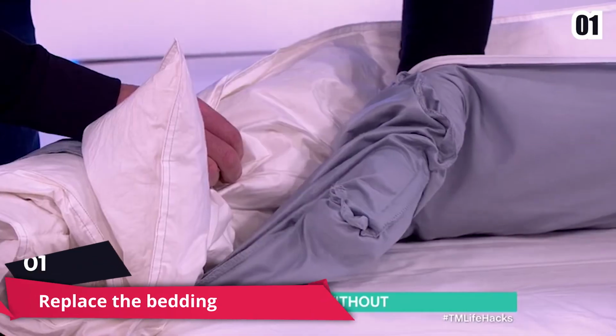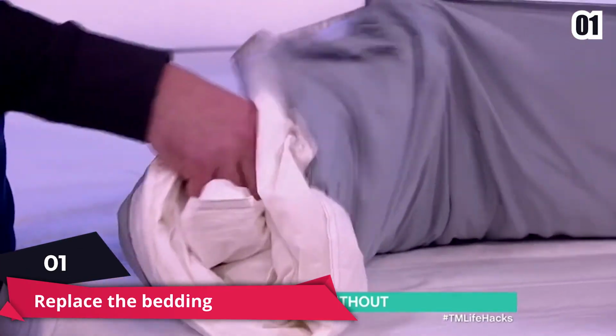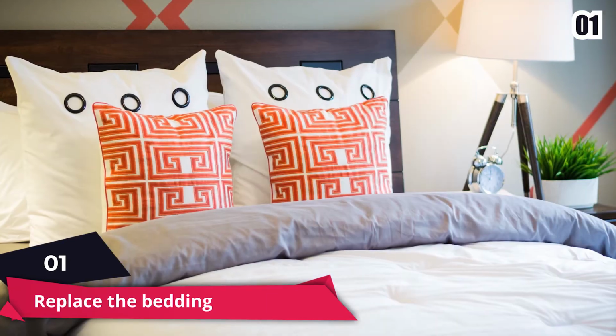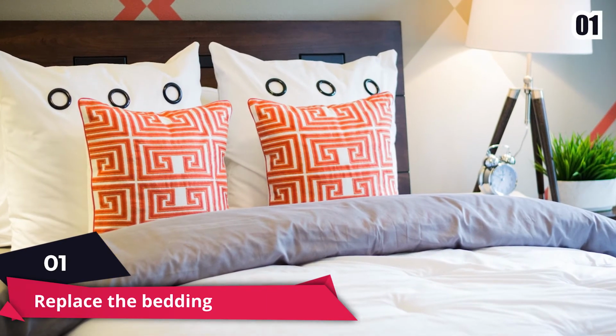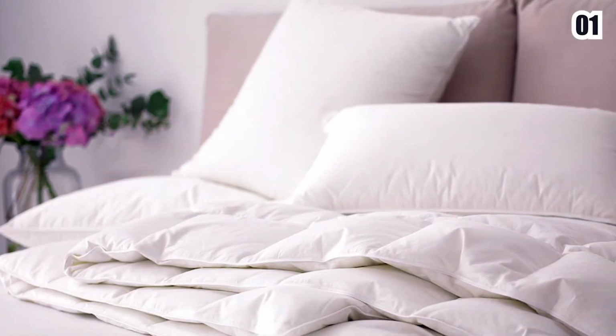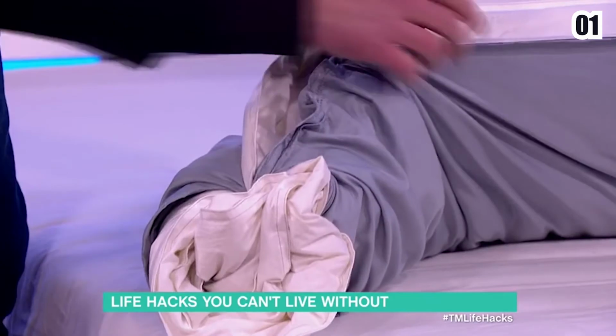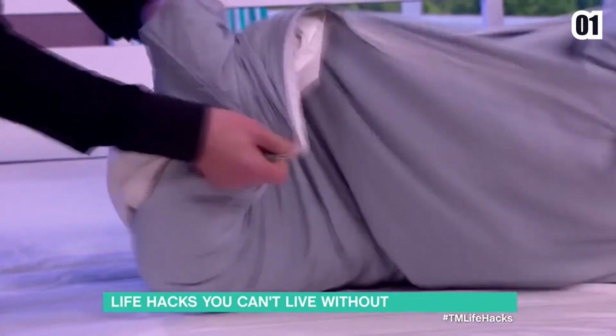Number 1, replace the bedding. Changing the bedding is another simple way to give your bedroom a modern look. Beddings are available in a variety of fabrics, textures, colors, and patterns, making them an excellent choice for a quick and inexpensive bedroom makeover.